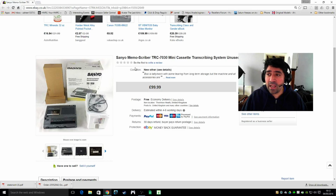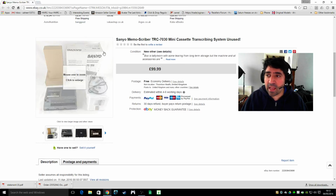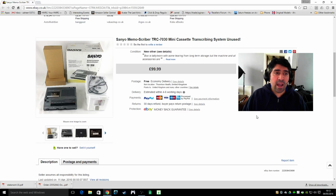And similarly, the final item I want to show you, this Sanyo memo transcriber thing, brilliant sale. Paid, I think, £4 for this, and it sold for £100. So those are my high value sales of the month.